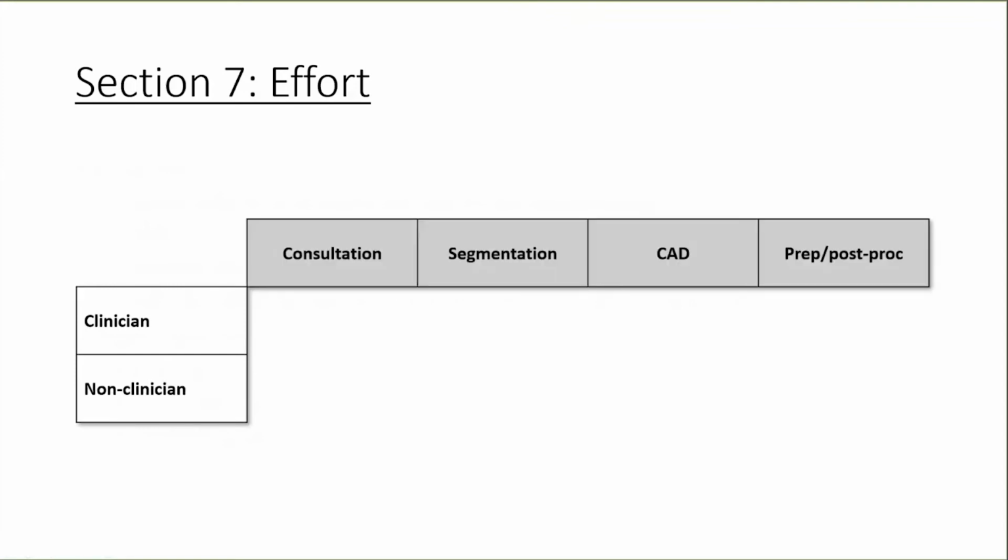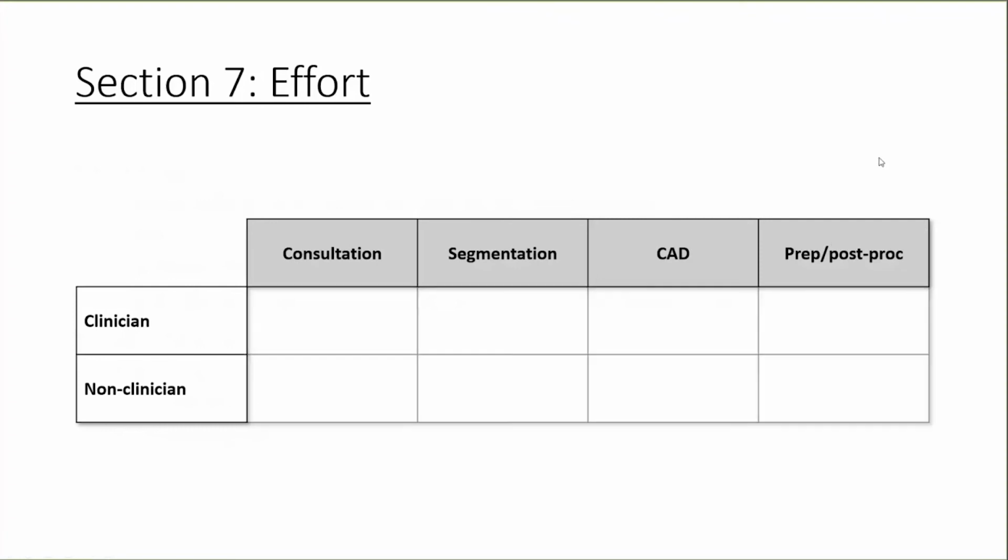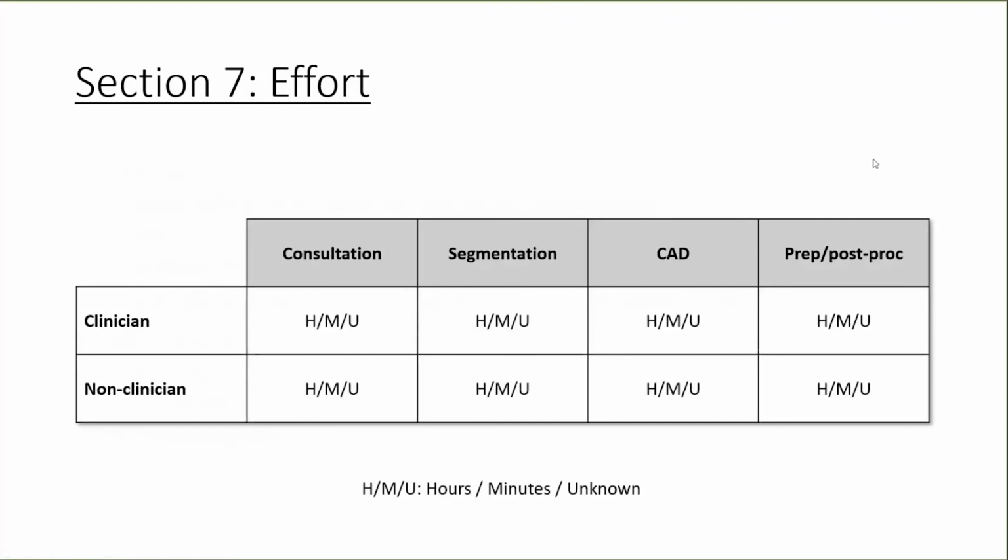Consultation is any discussion you have with a referring clinician about the reasons for making a model, the specific diagnostic information that's desired in the model, the function of the model, that kind of thing. Segmentation work, often a bulk of the time that we spend, and CAD work, and then finally model preparation and model post-processing. So again, we've defined 2 types of staff members and 4 types of work that are done. That leads to 8 different effort fields, and each one of these effort fields is characterized by a number of hours and minutes or an unknown marker.